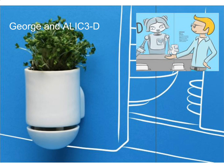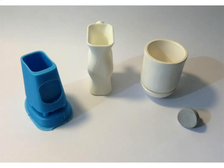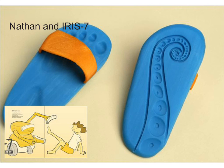Then the next scenario, we have a young boy. So these are some of the process shots for forms that we looked at for the planter. But here we have Nathan, and Nathan lives up by the beach, and he works with a robot called Iris 7, and Iris 7 has scanners as well as a printer inside. And for this one, I wanted to make sure to show the scanning and customization aspect of 3D printing, which I think is really an important aspect of what 3D printing affords that we never had before. So in this one, I actually scanned a foot and had a 3D model of a foot, and I used that as the negative space to cut out of the sandal.